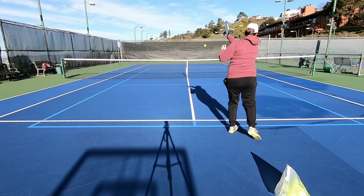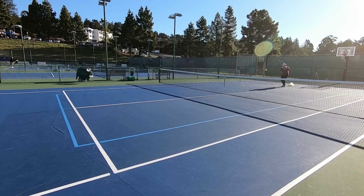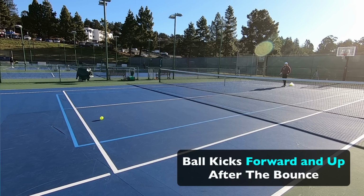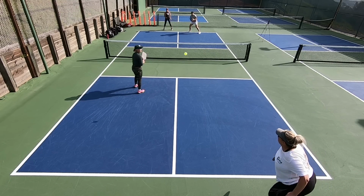It's very offensive in the sense that the fast forward rotation you put on the ball gets multiplied after it hits the ground, meaning that it will hit and kick towards your opponent. This is very good for you and not so good for them. The shot presses them and it feels heavier on the receiving end.